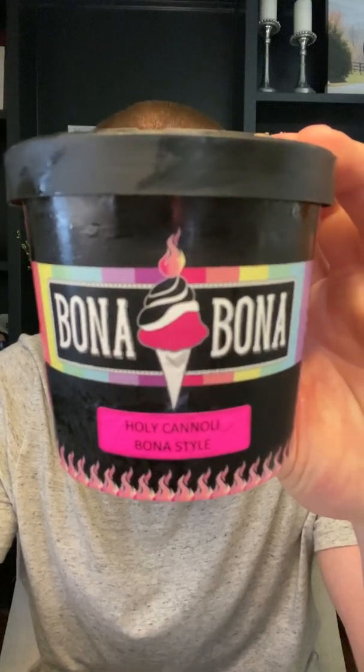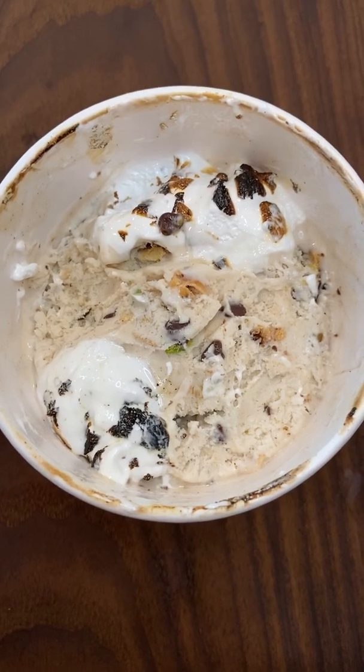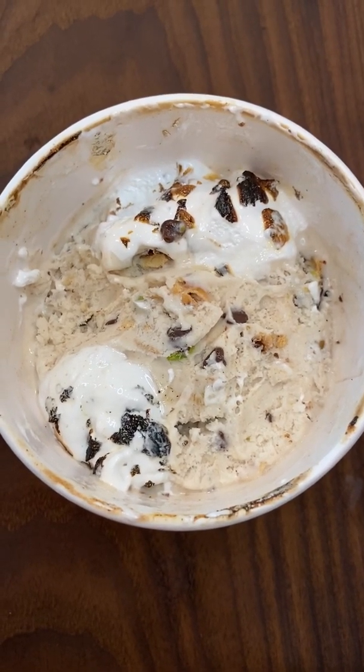Bona's Holy Cannoli. Roasted pistachios, chocolate-covered cannoli shells, and chocolate chips mixed into a mascarpone cannoli cream ice cream. All right, brand new company on the feed today.